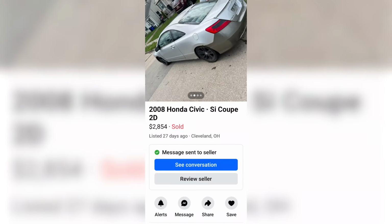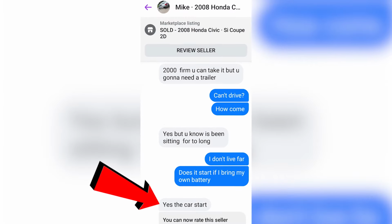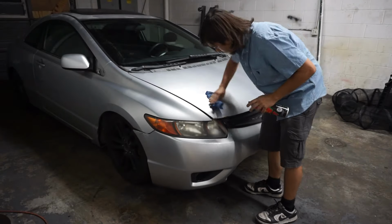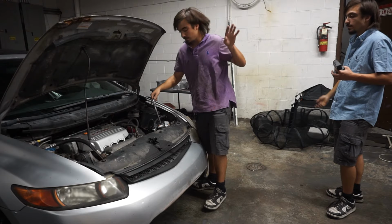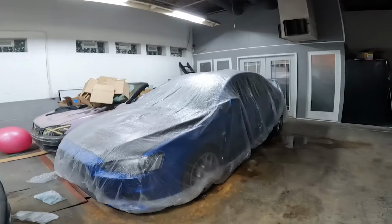I found this car on Facebook Marketplace for $3,000. He said it runs fine, but it's been sitting for a really long time. My full intention with this car was to buy it, clean it up, fix little broken things, and flip it really easily. I didn't even record anything from this journey. This wasn't supposed to be a project. I have way too many of them on this channel already.